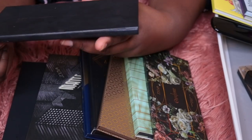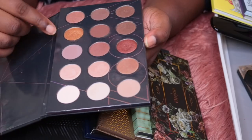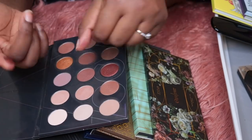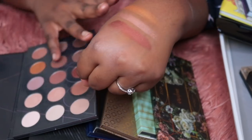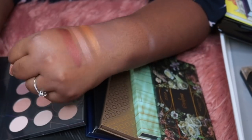So this is the Zoeva Nude Spectrum. This is like their bigger one. This is currently part of my project pan. It looks like I haven't used it, but I promise I've used it. The shade is absolutely beautiful. Like, can you see how soft? Oh, I've got my nail in it. So how soft it is. Like, shut up. So soft and pigmented. It's amazing. It's absolutely amazing.